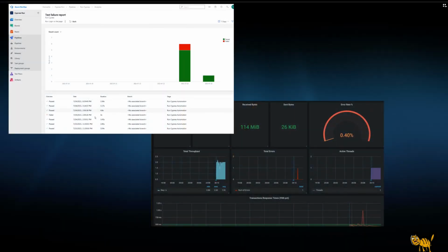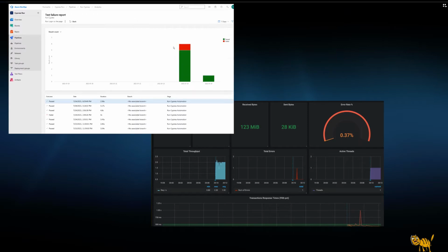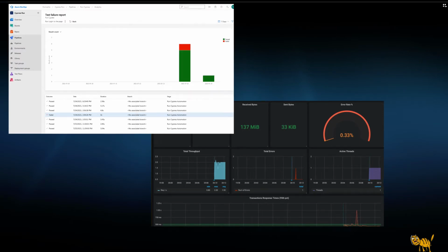Hello JMixers. Today we're going to take a look into an interesting topic and discuss an interesting case study of collaboration between performance engineering and performance load with automation in functional testing.